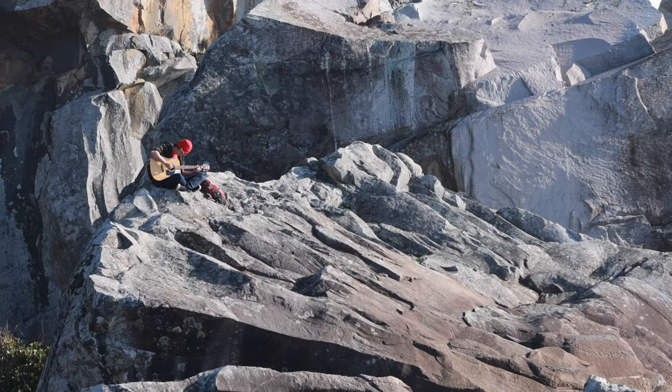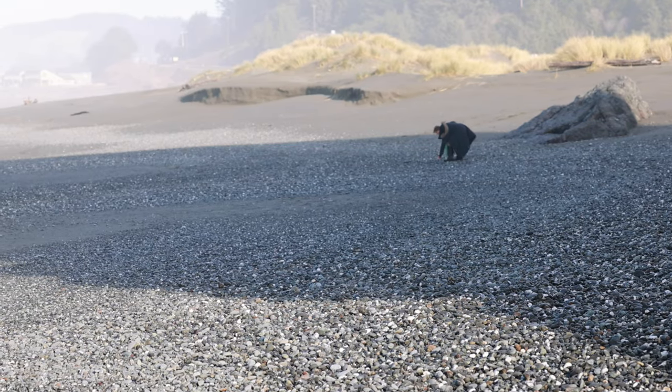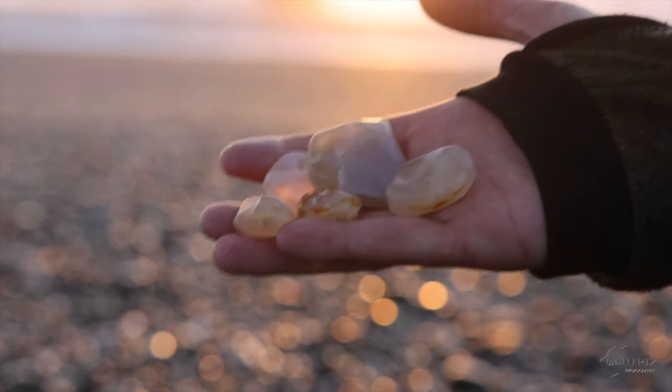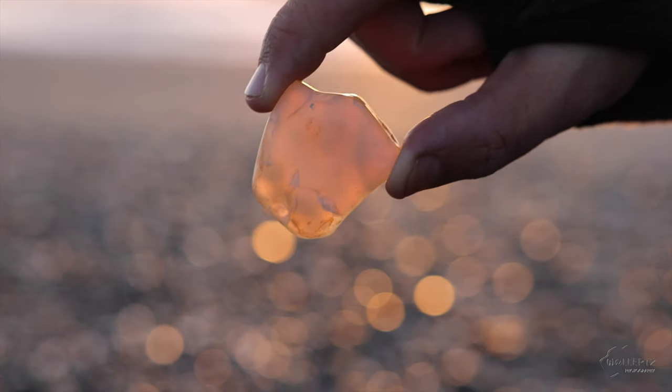It's very popular for multiple reasons. As a photographer, there are incredible landscapes everywhere. As a rock hound, there's all kinds of shiny pebbles and rocks and agate, especially here in Gold Beach. But there is so much to see and do that I'm going to be busy here in the next few videos.